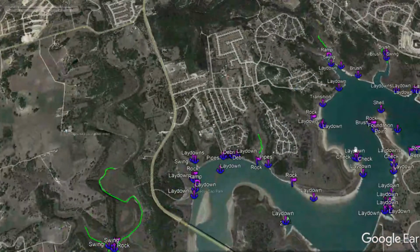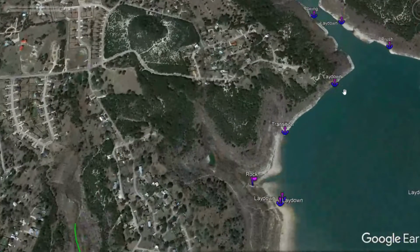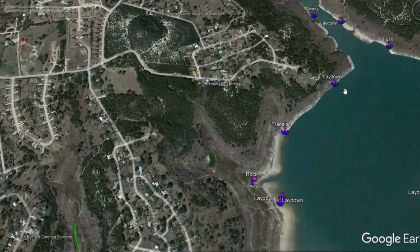Again, we're just paying attention to where that river channel is and where it's touching stuff. That always makes it good, more primary spots for them to be, especially if that river channel is swinging up against that. That's going to be a good spot.